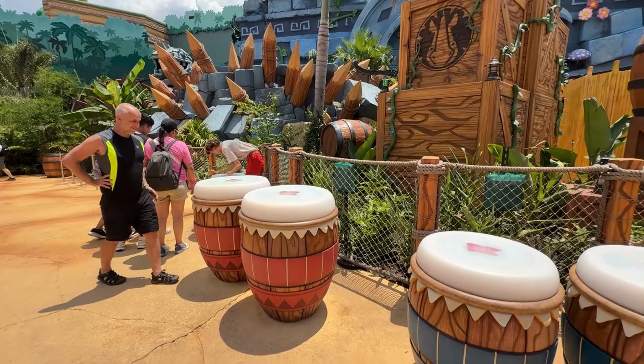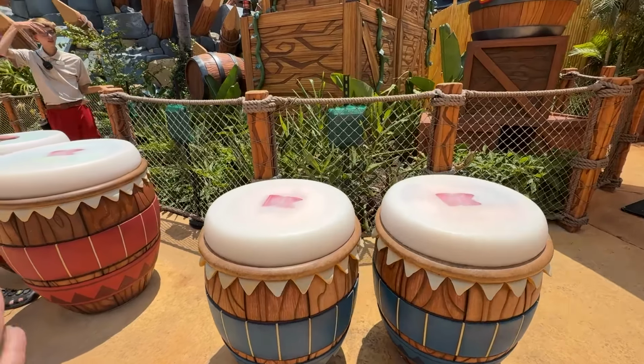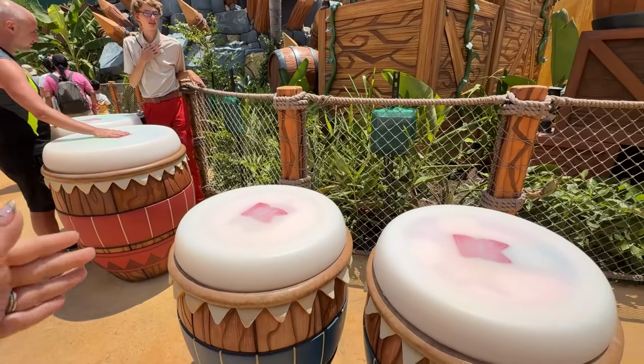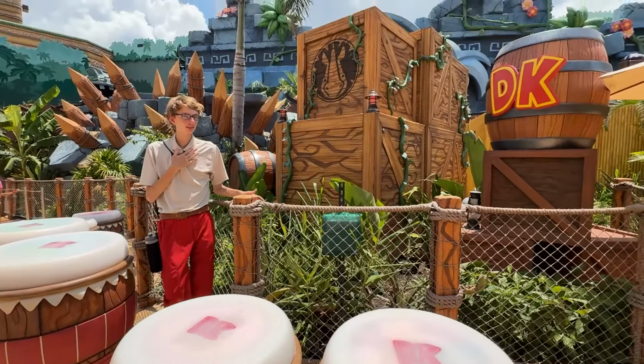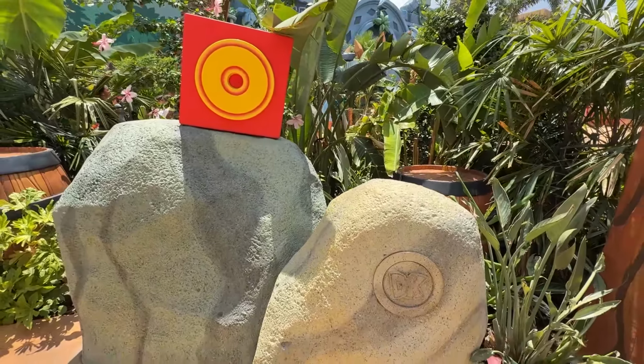And in Donkey Kong Country, you have the drum mini game. This is not on Power Band, but you have to have enough people to be able to do all of them, and then you try to get the rhino to come out. But do keep an eye out in Donkey Kong Country for places to use your power-up band.